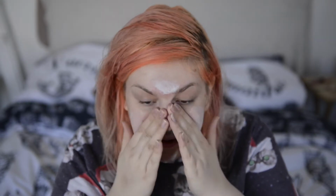Okay, I know this might look like a lot, but okay, it is a lot. But my skin is just really shit, and I'm kind of hoping if I pile on the primer, I can smooth over my awful texture.